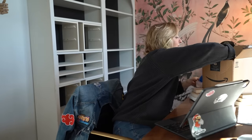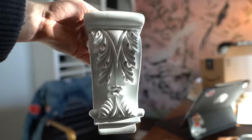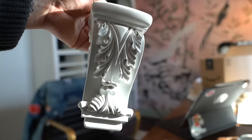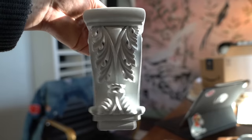I want to show you guys the corbels I got. Check this out. Look at this beautiful corbel. It's so teeny tiny, but I think it's the perfect size. I love all of the leaf details on this. I just think it's so beautiful. I'm very excited about these. So I bought four of these, and I think they're gonna make a really nice addition on the shelf.